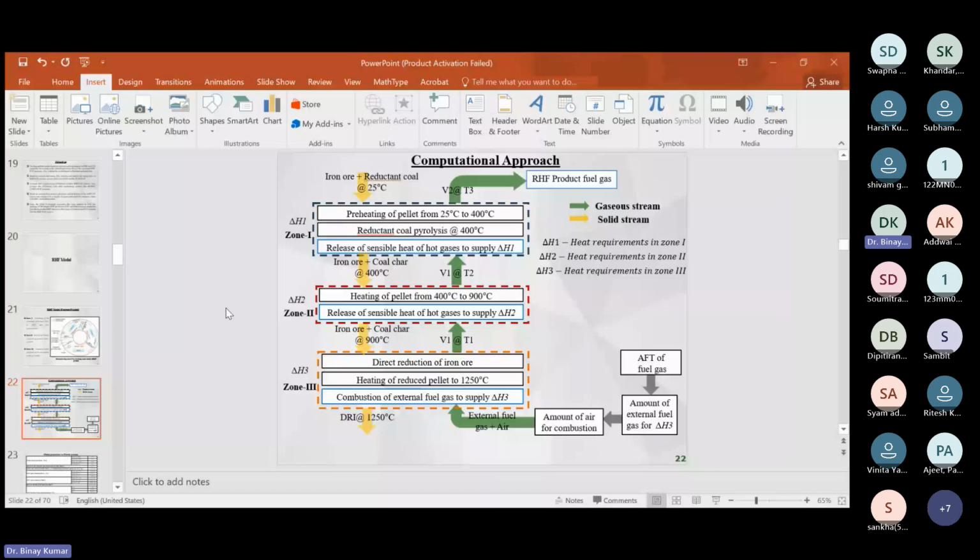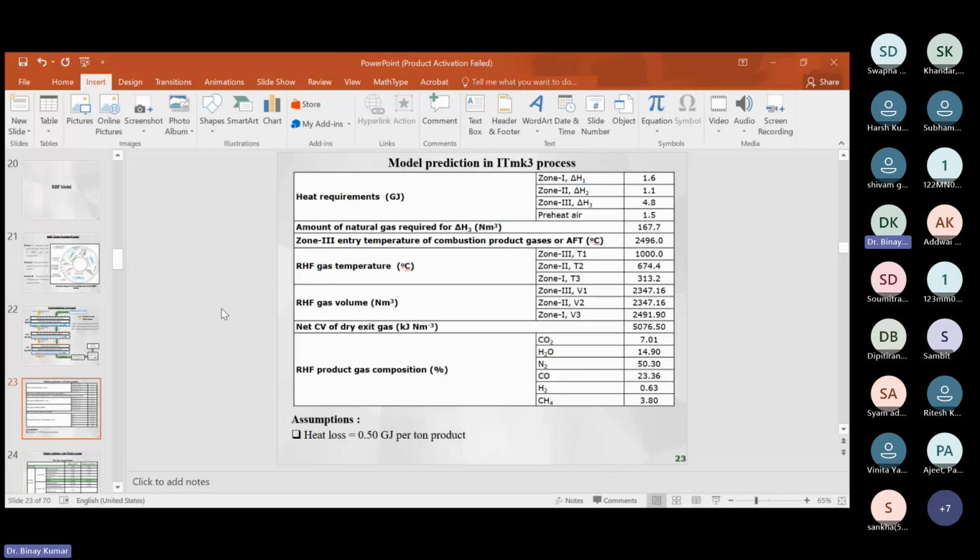All the thermodynamic data, like the enthalpy requirement or adiabatic flame temperature calculation, are computed by the FactSage software. This figure and table show the model prediction for the ITmk3 process only. As I told you, initially we computed the heat requirement in each zone, like zone 1, zone 2, and zone 3. Based on the heat requirement in zone 3, we computed how much external fuel is required. In this case, the natural gas requirement is around 167 normal meter cube per ton of iron nugget. And based on that, the model is also capable of predicting the temperature drop, like from zone 3 to zone 2.